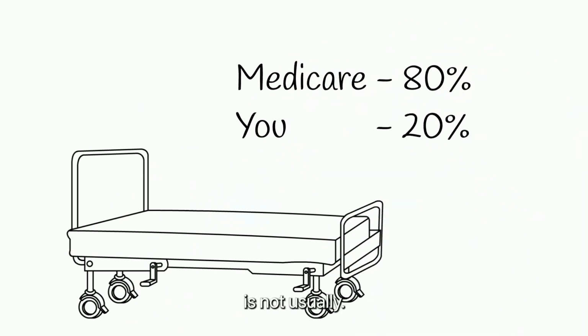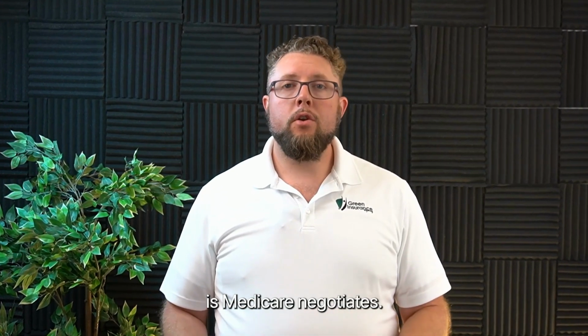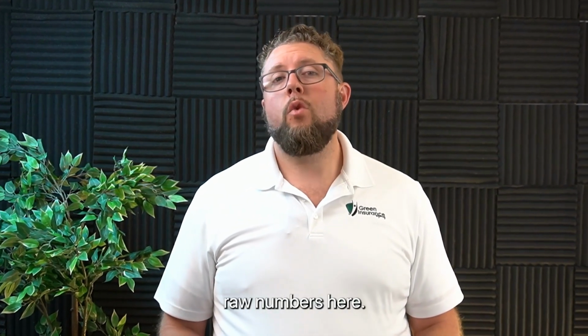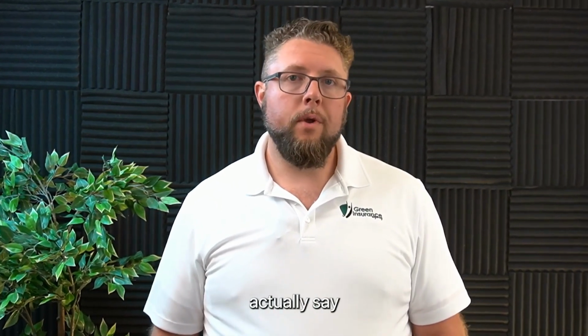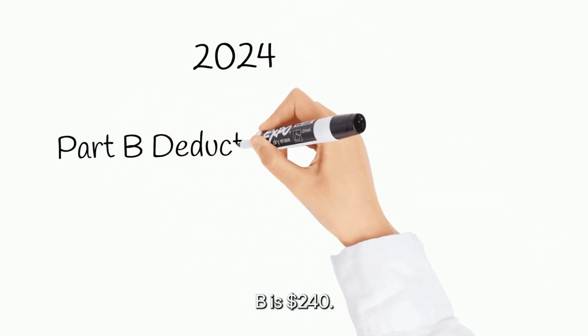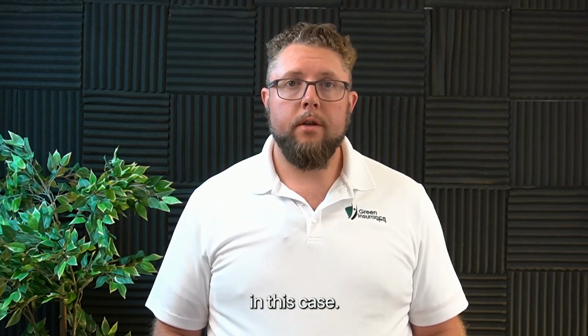Now the way it actually works is Medicare negotiates. You get your 80-20 from there. We don't have the negotiated numbers, I just have the raw numbers here. So these are higher than they probably would be, but it's just what the bills that we got in actually said. So in 2024, the deductible for Part B is $240. So we're gonna assume she's paid the $240 in this case.